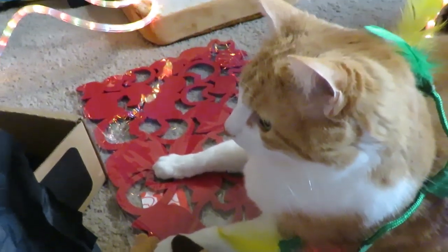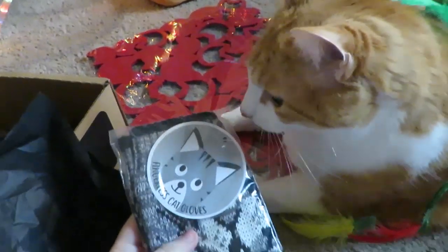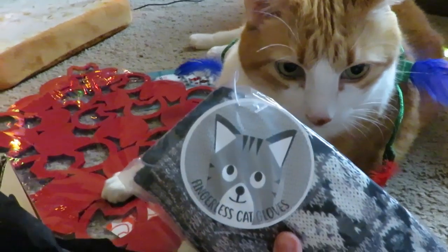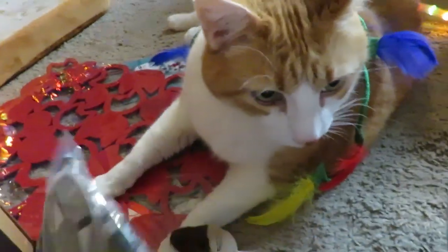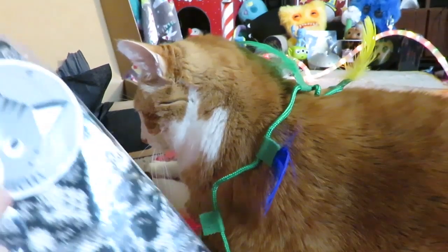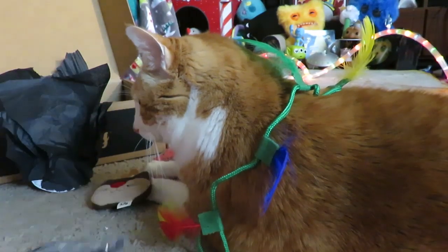Ooh, are these socks? Oh, those are gloves. Fingerless gloves. Always comes in handy, because that way you can play with your phone and be able to touch things and get a grip on things. Because in your normal gloves, things don't always grip as easily when you're grabbing it. And a little picture of the kitty cat, cute, on here, too.